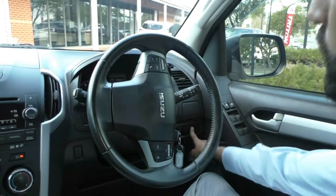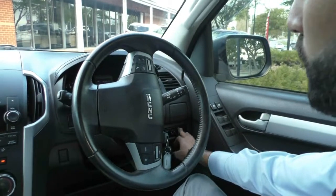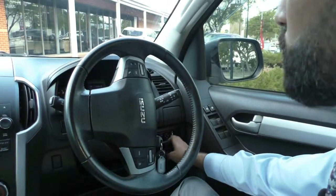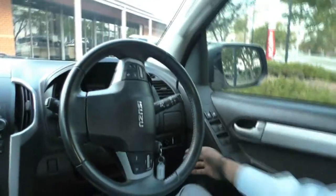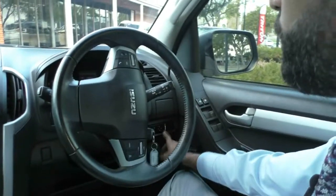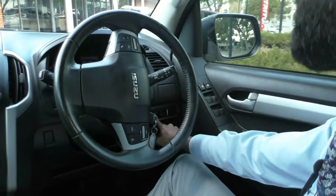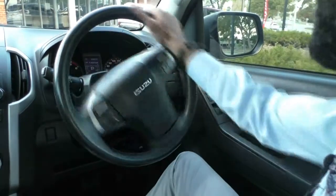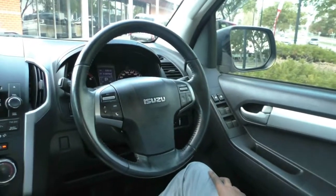Now, on the right-hand side here, just where my right hand is, we have our cluster brightness control. So if the cluster is getting too bright for you at night, you can just turn it down. Next to that, we've got all our power mirror switches, and a switch that lets you fold the mirrors in just to avoid being hit in parking lots or on the actual work site.